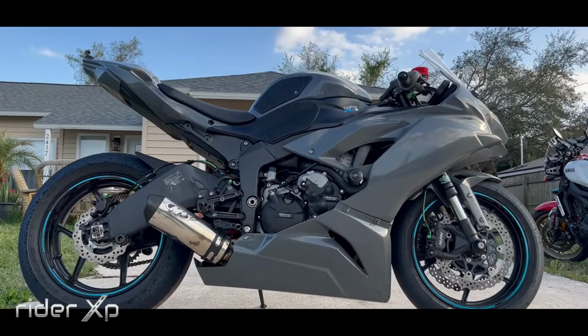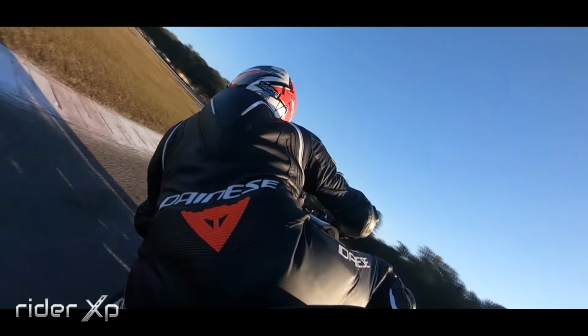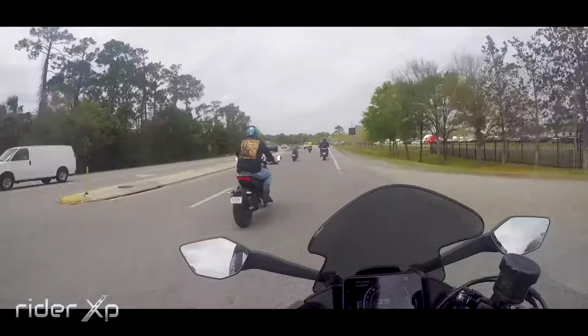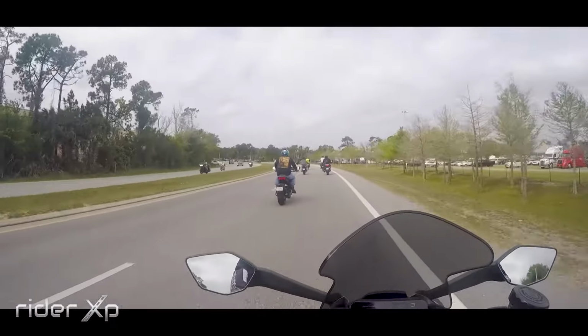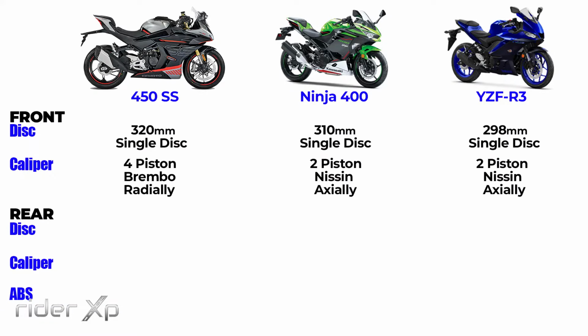The second thing that stood out during the test ride was how good the brakes were on the CFMoto 450 SS. Since I've been riding a super sport at the track with Brembo brakes, steel braided lines, and race brake pads, I've become very critical of brakes on street motorcycles at a test ride. The bite and feel that CFMoto 450 SS brakes had were not what I was expecting from a Chinese motorcycle, let alone a 450cc motorcycle.